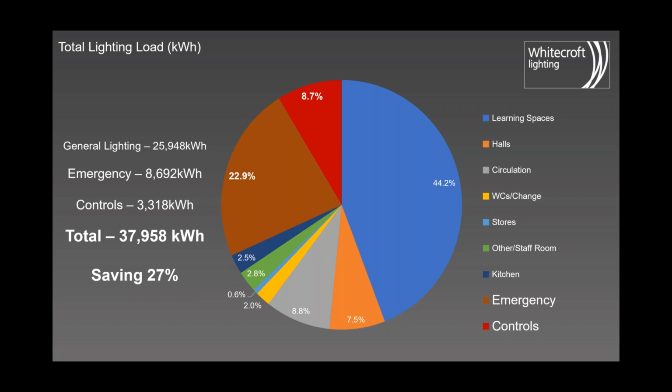So whilst yes, controls give us great energy saving reduction to make sure lights are turned off when they're not needed, they do take a load of energy to function and operate in an appropriate way. So we had to make sure we looked at challenging these elements as well. And this was a bit of a surprise when we presented this to the client, about other aspects of the design that we need to be thinking about. So just for the next couple of slides, I'm going to focus on what we can do around the emergency lighting side of things.